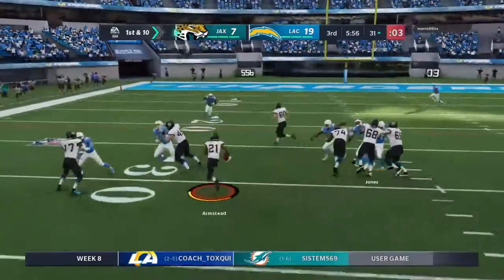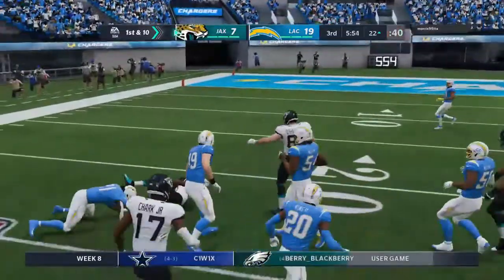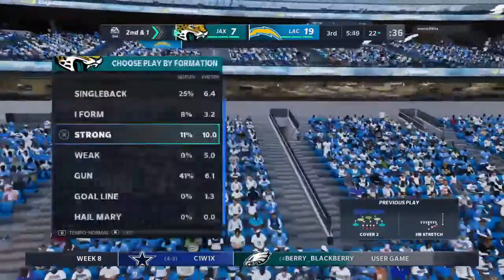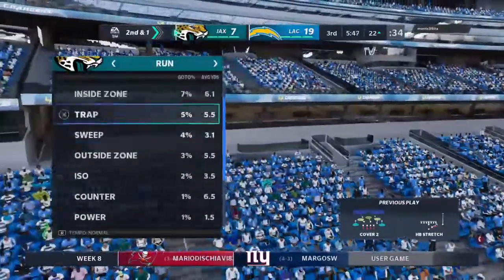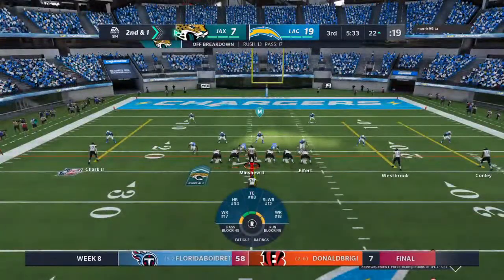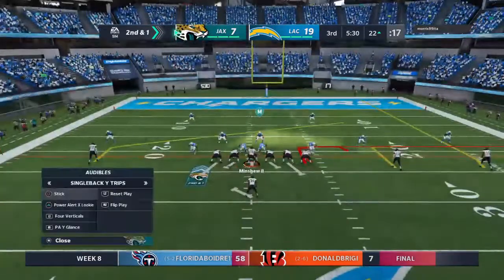On 1st down, again, they go with Armstead. And this will leave him a yard short. Nice pickup of 9 yards on 1st down. Trey Flowers. That's a strong pickup right there on 1st down. And as this drive goes on, we're seeing an offensive line and running game imposing its will.